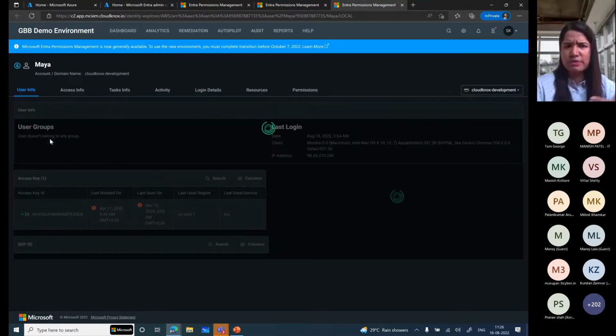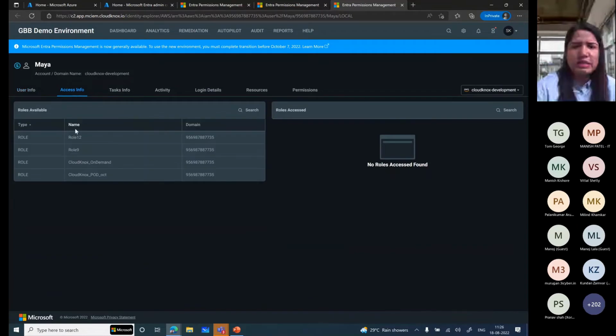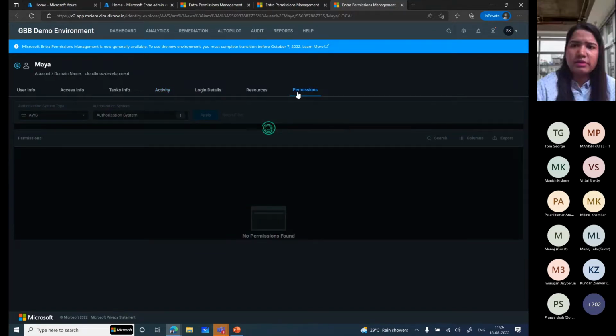And I'm just showing it for a user, but the same thing can also be done for other types of identity. I can see the access keys. I can see the access information. I can see the activity log of this user, what this particular user did with the access, at what time, from which IP address, and which resource she accessed. In this case, I can see that she used her delete permissions. So I can basically go into detail on each and every identity.